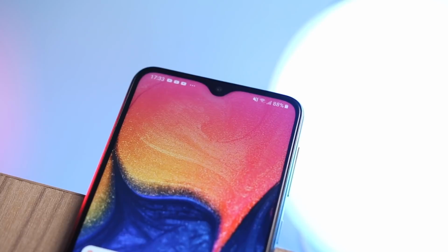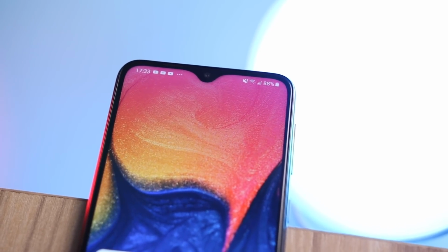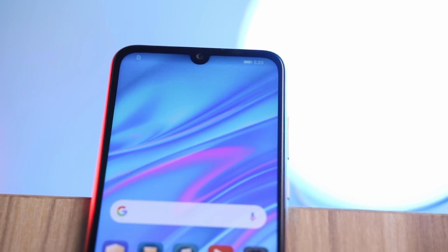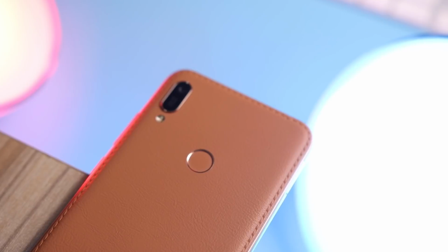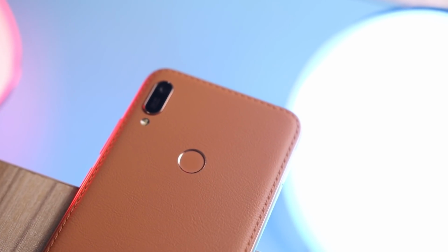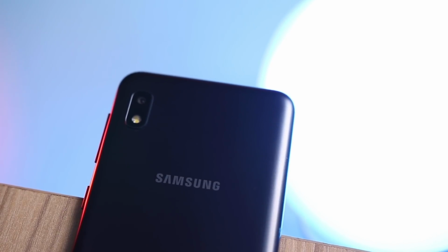The front camera of the A10 is 5 megapixels with an aperture of f2.0, while on the Y6 Prime it's 8 megapixels with an aperture of f2.0 as well, and both front cameras can record in full HD. For the back camera, we've got 13 megapixels on both of them, and the Y6 has an aperture of 1.8 while the A10 has an aperture of 1.9.